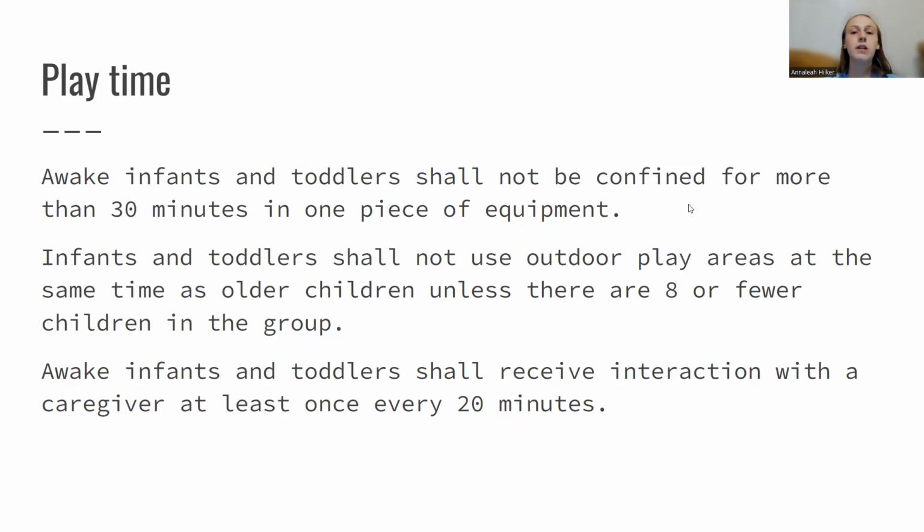Infants are not supposed to be confined to those play areas, whether it's a crib, a playpen, a bouncer, or different equipment, for more than 30 minutes. You can move them from one piece of equipment to the other, but typically, once you take them out, you should allow them to have some floor time. Again, they should not be in these pieces of equipment for more than 30 minutes. The biggest reason being, if they're only in one area the whole time, they're only working on one set of muscles, and it doesn't allow them the growth and development that they need at this stage. So they should be moving around to different areas.